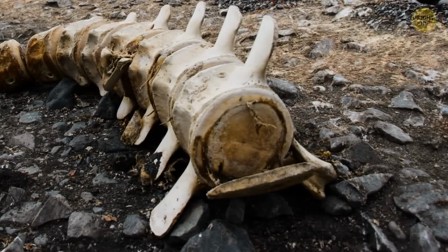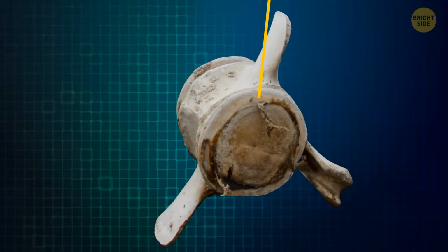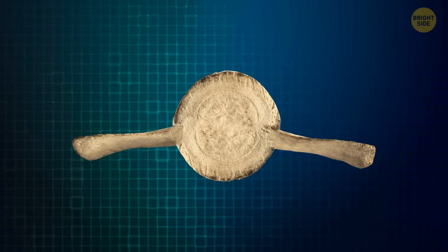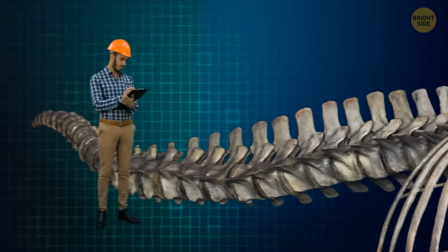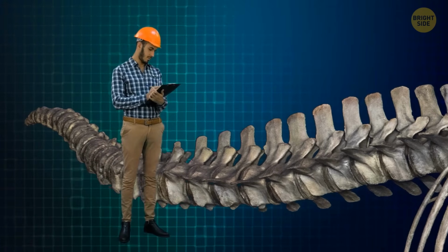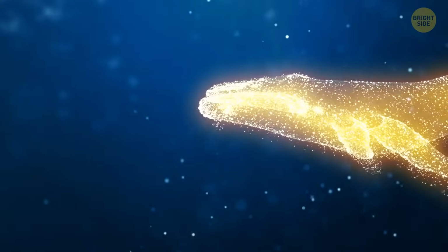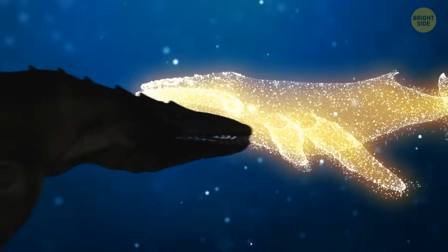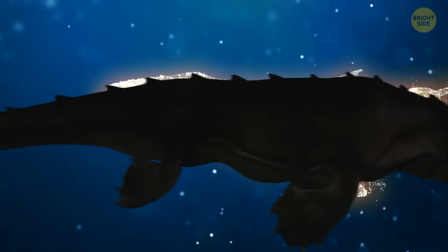She also adds that a whale's spine has 3 blades spaced 120 degrees apart, but the discovered creature had only 2. Plus, the dimensions of the remains don't fit any sea life in that region. So, is it a representative of some previously unknown giant marine species or just a regular whale? It remains unclear.